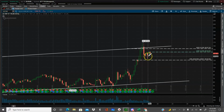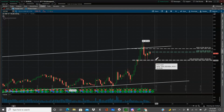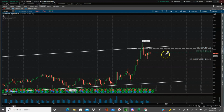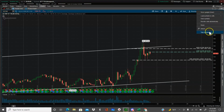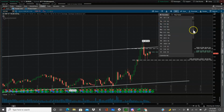So right now, I'd be watching Qualcomm between the 2020 close and that 50% of 2020 real body level, so between about 152 and 120. But I'd also be paying attention to this 143-ish area as well, to see if the price can beat that and head back toward 150. That's about it when it comes to the monthly chart. Nothing else is really popping out at me. So I'm just going to go ahead and take a look at the weekly chart for this one.